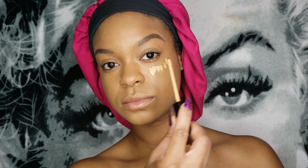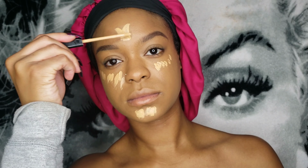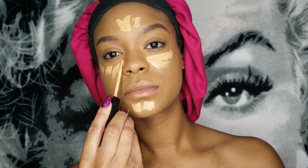Going in with my Maybelline Fit Me concealer in the color number 35. Oh, actually not 35, I'm sorry, in the color 30. And I'm also going to be using my concealer in the color 60.